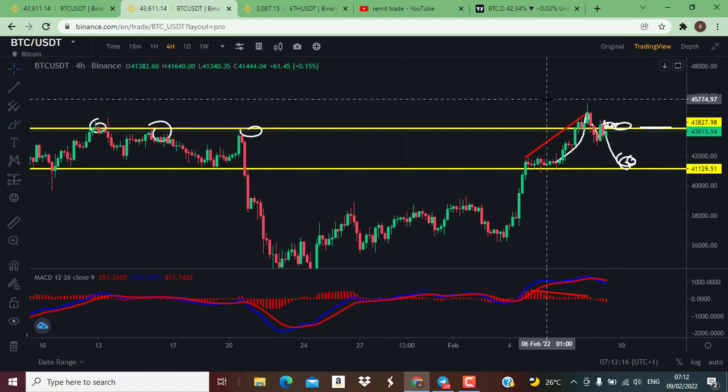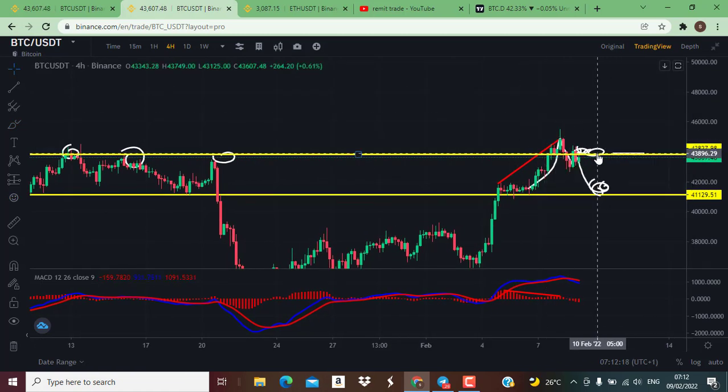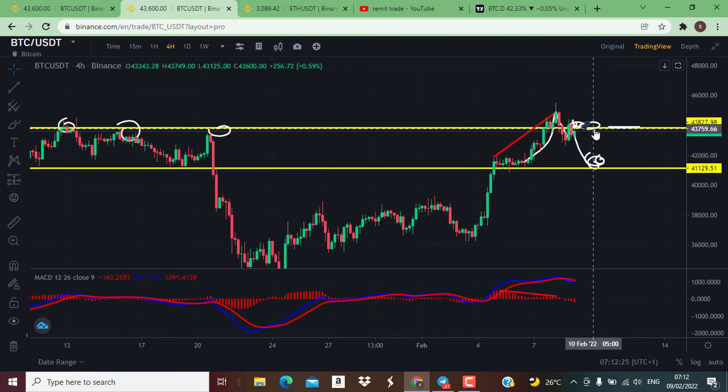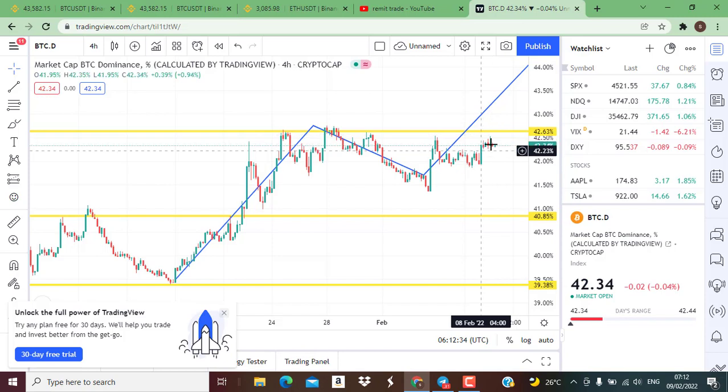Same thing, if market breaks out and we see a breakout on this very level, then we are going to enter a trade as well for market to move far up to the upside. And then one more thing, for market to move straight to the upside, we want to also see the Bitcoin dominance right here break this resistance level.